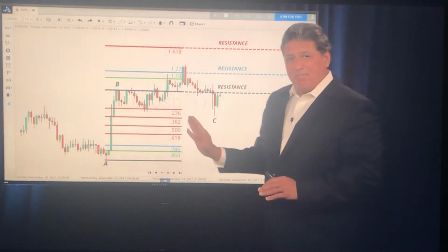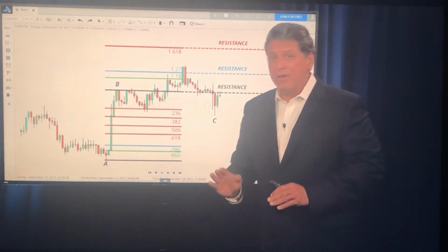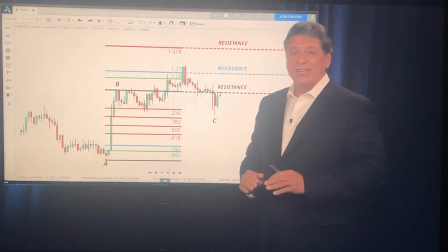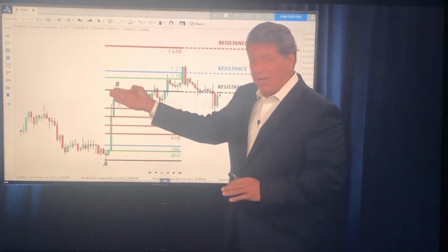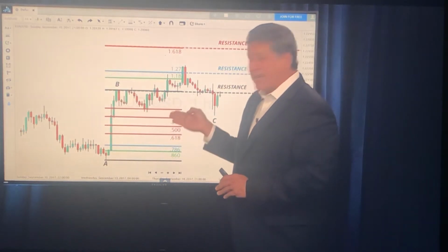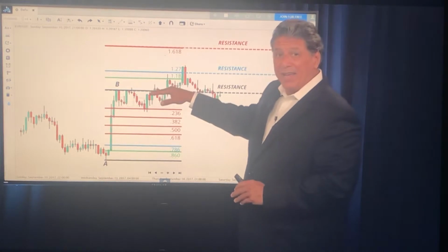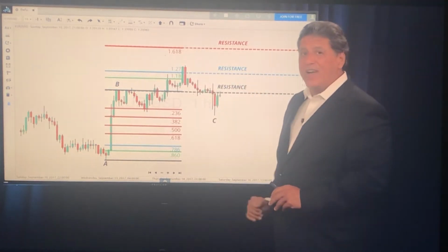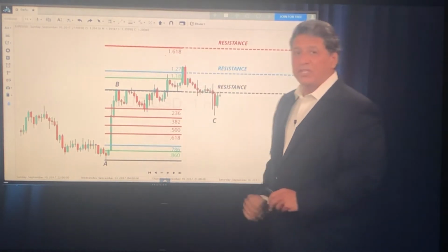90% of the time, the market will retrace to a minimum of a 382. A minimum of a 382, 90% of the time. So if you ever see the market being real aggressive, and the market only retraces back to the 2-3, and then takes out the B high, it will find resistance. It will find resistance at either the 118 or the 127.